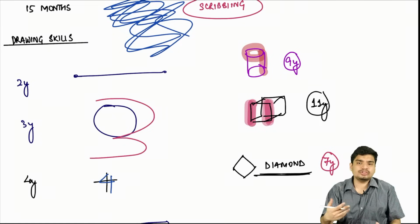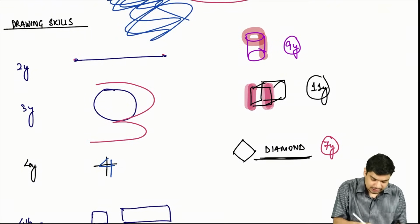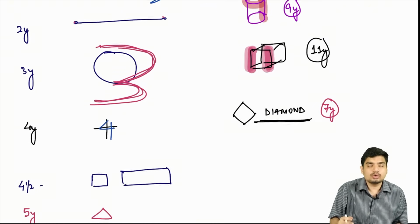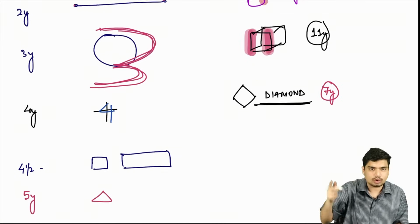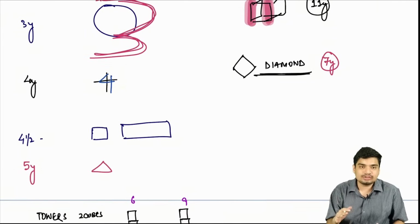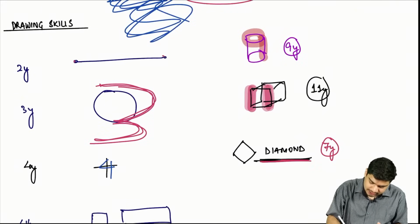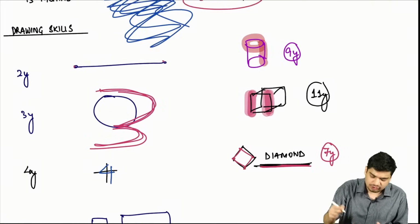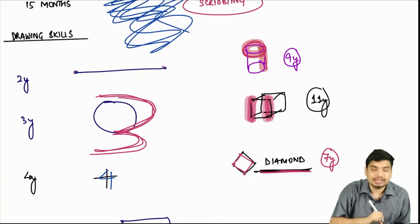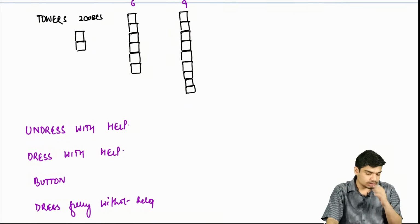Alright. So this is how you can remember the drawing skill. 2 years, between 2 points, a line. 3 years, a circle. 3 has a circle in it. 4 years, a cross. 4.5 years is rectangle and square. 5 years is triangle. 7 years, diamond has 7 letters in it. Cylinder at 9, and cube at 11. Then coming to the towers and the cubes.